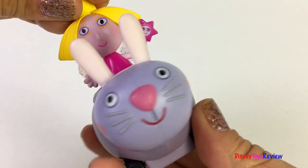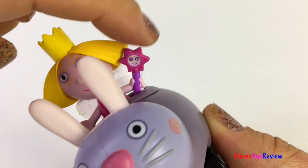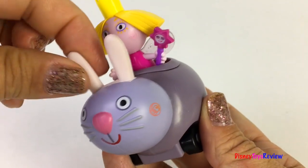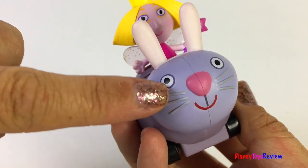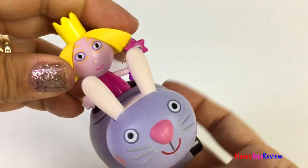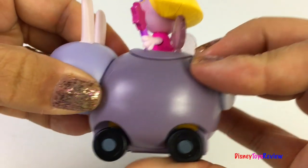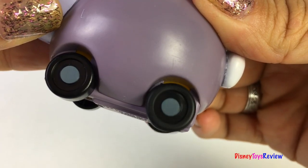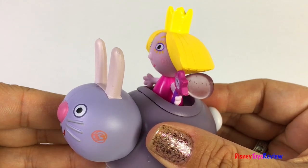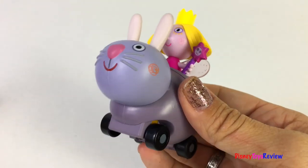Here's Princess Holly. She has on her crown and I love her fairy wings. She also has her magical wand. She's in a bunny rabbit. Look at his long ears and look at those cute whiskers. Aww. He even has a cute little tail. I love that Holly's head can move back and forth, pull back, and the cars go by themselves. And when the car moves, the character goes up and down. That's super cute. Let's see our next character.